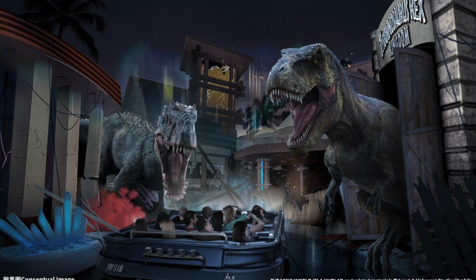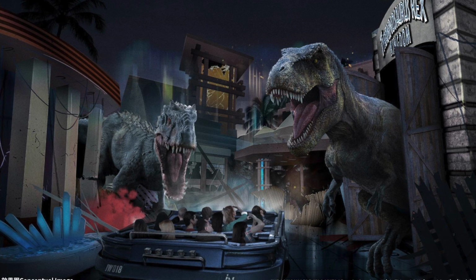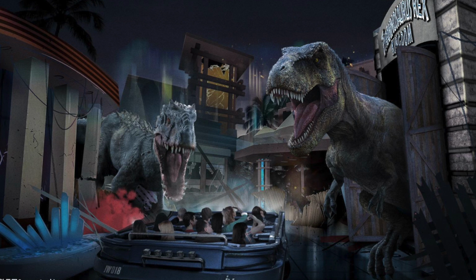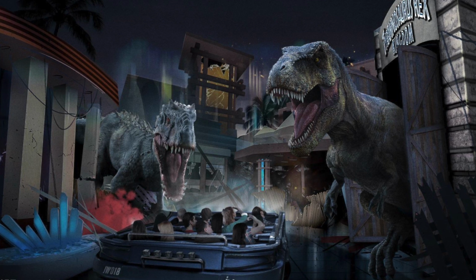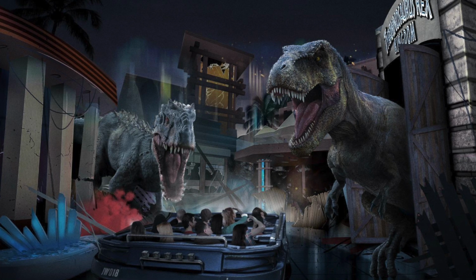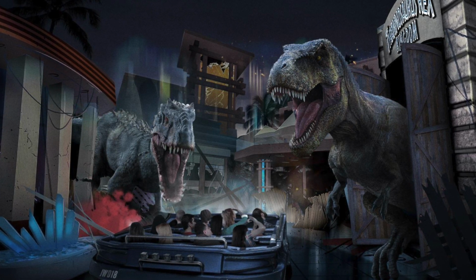So we have that same ride vehicle I was mentioning with the 3 rows of 4 people. It's not exactly the same as the other ride vehicles, as we'll see later, and actually this concept art isn't very accurate when it comes to the vehicles. So here it looks in the concept art like the back and the sides of the ride vehicle are lower than your head, so that you'll be able to look around more, but that's not actually really the case.